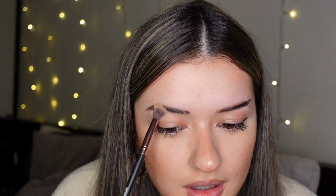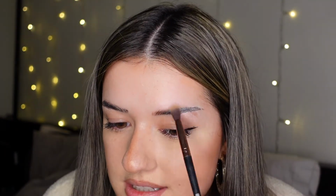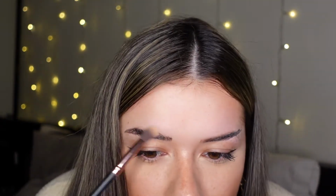Just going to see. Okay, I would say don't put the loose powder on. Putting the loose powder on, I think, has made it kind of cling to the tattoo a little bit. I'm going to try it on this side. Yeah, I wouldn't put the loose powder on because it's still shiny, but it's made it a bit paler, and then it's kind of clung to the tattoo.